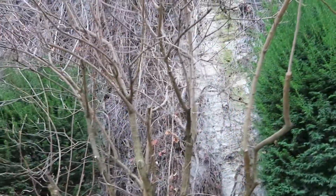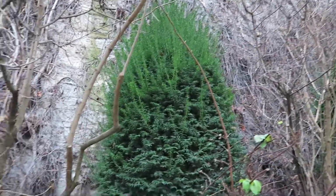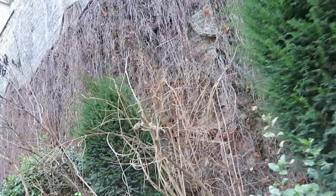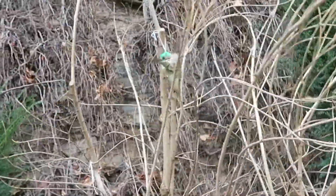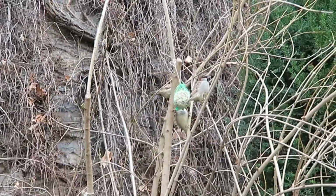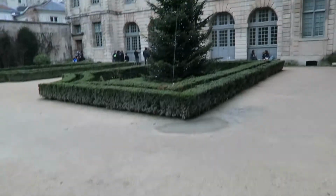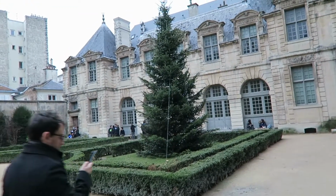So many birds here. I'm sure they have their nest somewhere around here. Oh, look at this. There's even food. Feeding for the birds. Another Christmas tree. So walking into the Victor Hugo garden.